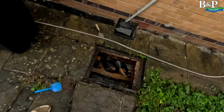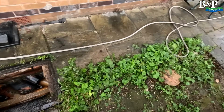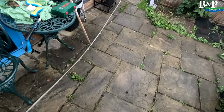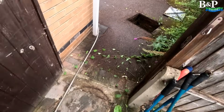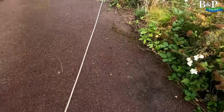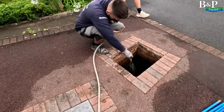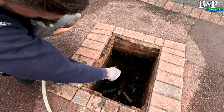Okay, so with a little bit of ingenuity, and a little bit of elbow grease, we're clear. I'm just washing the front one now. So that one's clear, and that one's clear. The boys are washing down the banking on this one, and this one's now clear. So the next job now is to try and repair the lid.